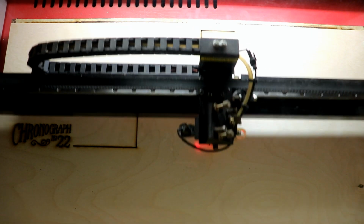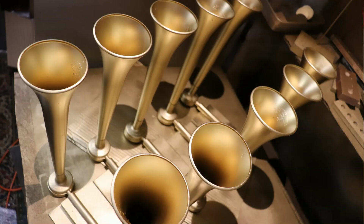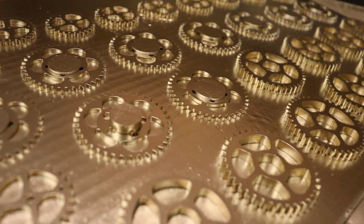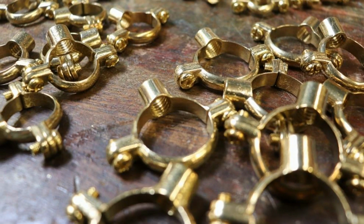So this last week I have very quickly put together another 10. So exciting, one of which I've already sold the very next day. It is brilliant, there's so much interest in it.